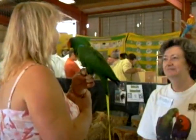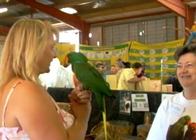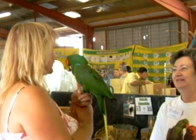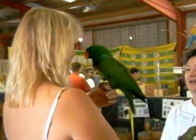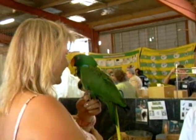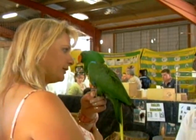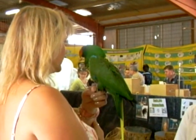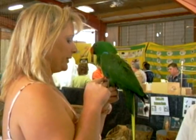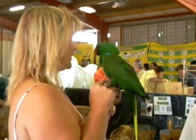See that bird there? To get that bird that tame, you have to hand raise them from about 3 days old, and they're not allowed to have too many distractions. That bird is an Eclectus parrot from the Solomon Islands, Papua New Guinea area. They're also found in the Iron Range north of Australia. But that bird can be worth from around $3,000 to about $5,000 or $6,000.